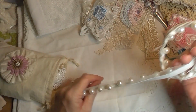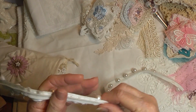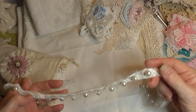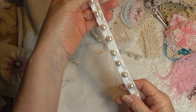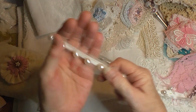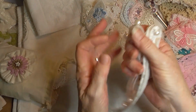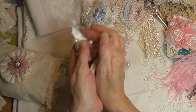Oh wow, look at that. Oh, it's got tulle on it as well. There's a zip. Half a zip. It's the back of a wedding dress, I would say. Wonderful. Oh, that's wonderful. Thank you. Love bits like that.